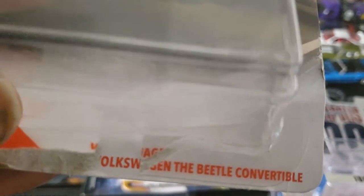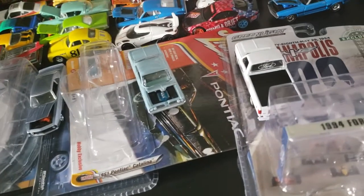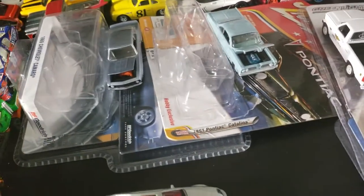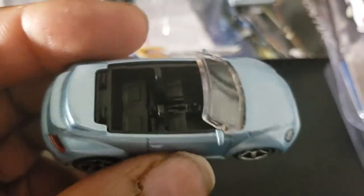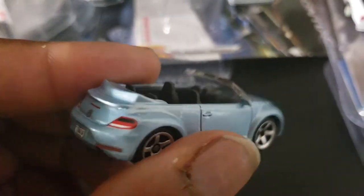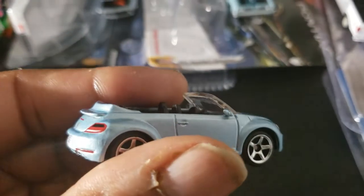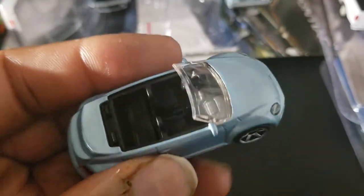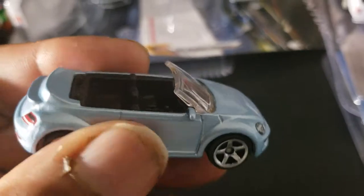Next, we got this Matchbox Volkswagen. It says the Beetle convertible. I don't know, I think it's a 2010, maybe 2014, something like that. Might be closer to 2016. But it's up to date. It's pretty cool, man.